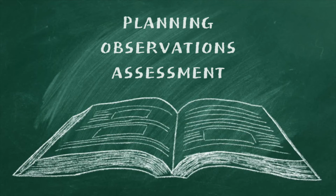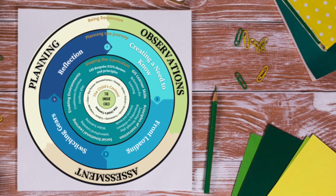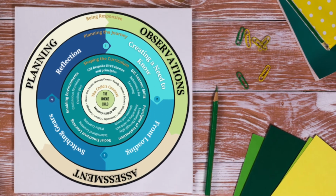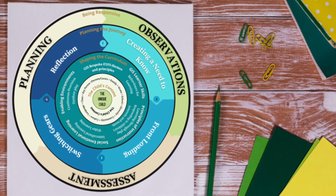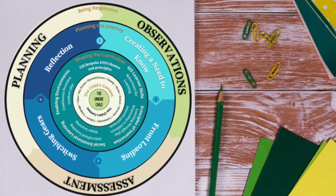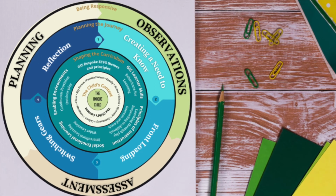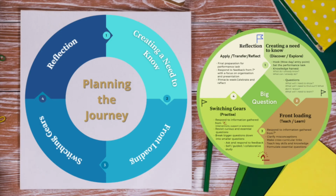And what it comes down to is, in the early years and in primary, actually, learning all happens because of the planning that the teachers do, the observations that they do, and how they respond to that through their assessment. And those observation and assessment feed back into the planning. So it's this cycle constantly. And that's why personalized learning is so important, and responsive teaching is so important, because you need to respond to what you see in front of you so that you can immediately react in your next lesson to make sure you address misconceptions or whatever you need to respond to. So this wheel actually explains it really nicely.